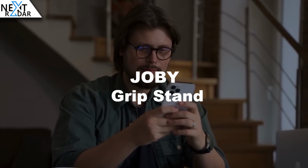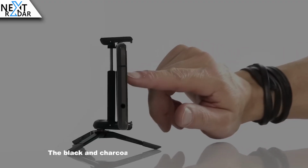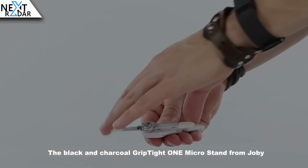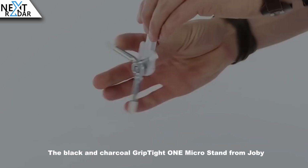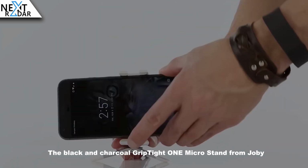Joby Grip Stand. The Black and Charcoal Grip Tight 1. Micro Stand from Joby allows you to mount and stabilize your smartphone, letting you capture photos and video using its built-in camera.